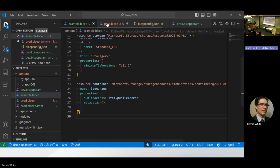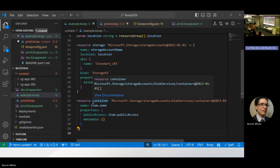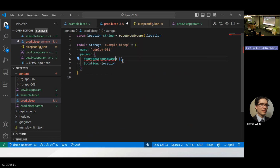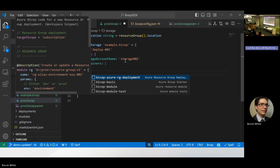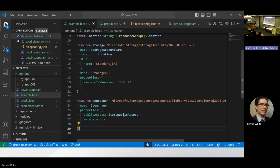For the people that have done this in the past, this will be a fairly familiar process. We wanted to potentially define 0 or many containers, and we can define it like this. Then when we come back to our storage 001 and define our containers, the issue is that it doesn't really help us as to what we actually need to set. We need to set a name and a public access, right? Which was basically from here, public access.